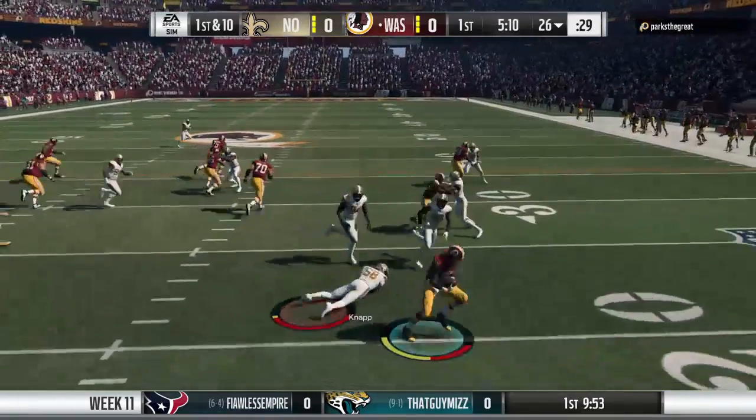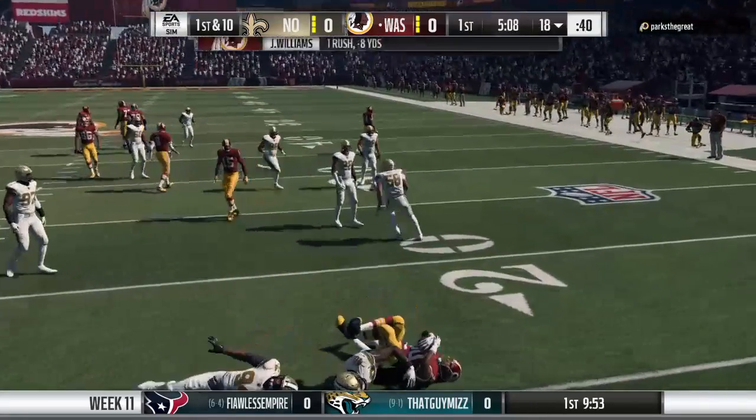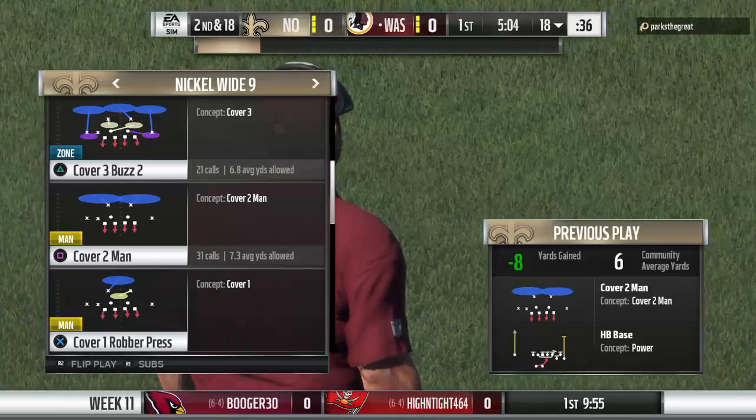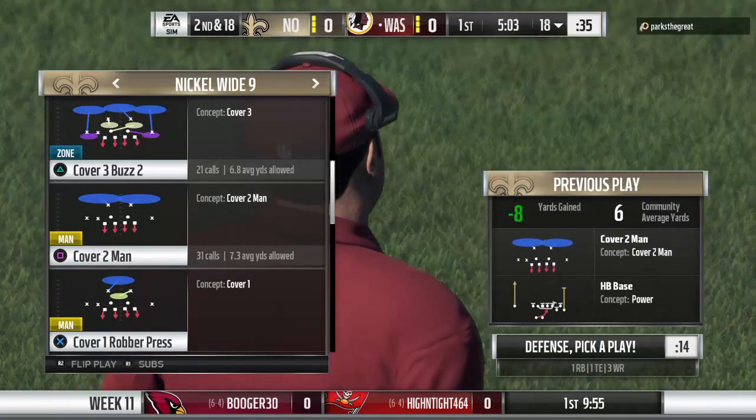First carry now for the BYU man. It's Jamal Williams. And he's going to lose yardage here. Back to his own 18. It's a loss of 8 there on the first down play.